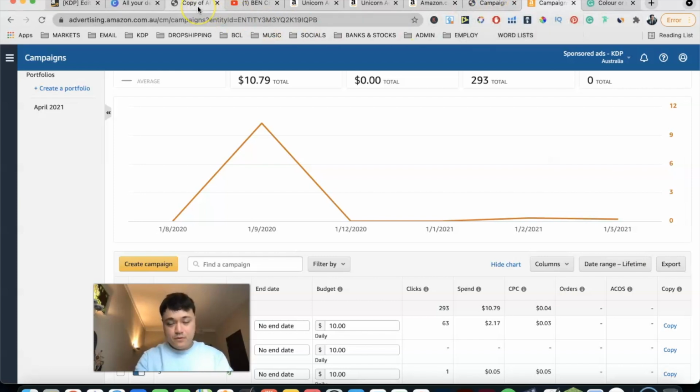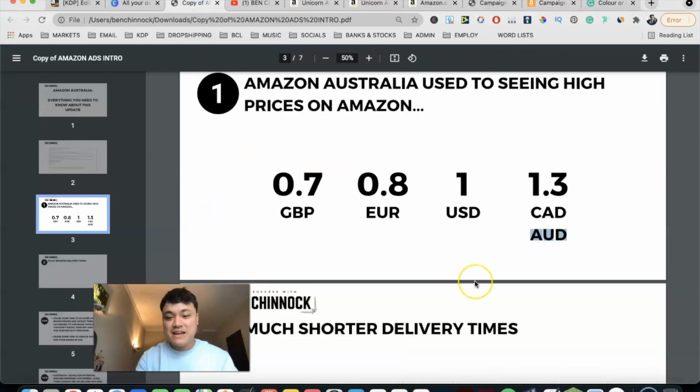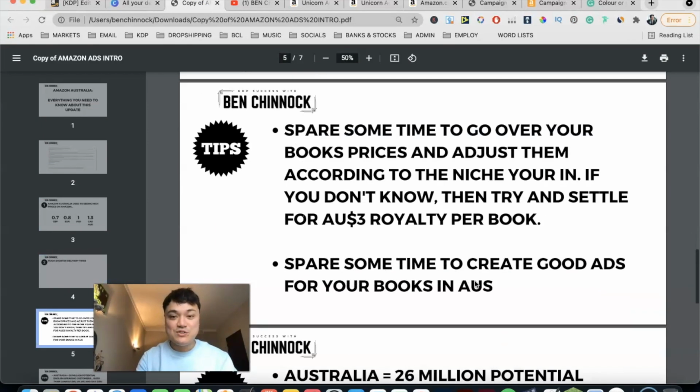But yeah, it's going to be a busy 4 days as Amazon Australia comes out. I do have some really good selling books in the US and the UK, so hopefully I'm going to see similar successes in Australia, and if I don't, at least I've tried. So that's the mentality, guys, that I'm going to be carrying forward with Amazon Australia.